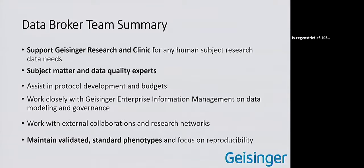We also work closely with our enterprise information management team, which is centrally housed and located, and we really work on the data modeling and data governance side of things. Governance here is more on defining, understanding, and using the data, not necessarily on the security side of things. And again, we have many external collaborations and research networks that we participate in, so our team drives and moves those things forward.